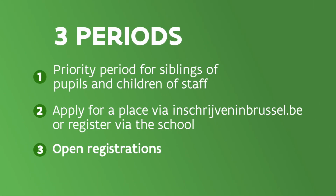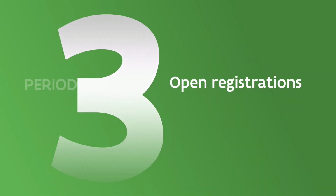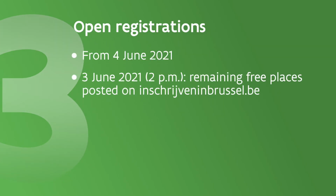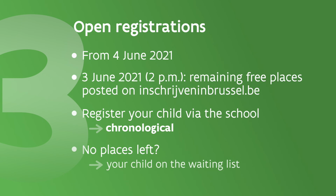Have you not yet received a place in a school? Then you can still register during the open registration period. That is the third and final period, which begins on the 4th of June. On the 3rd of June at 2 p.m., Inschrijven in Brussel.be will post an overview of the free places remaining in each school. The registration takes place directly via the school and follows chronological order. First come, first served. You can also contact schools that have no more free places. Your child will then be placed on the waiting list.